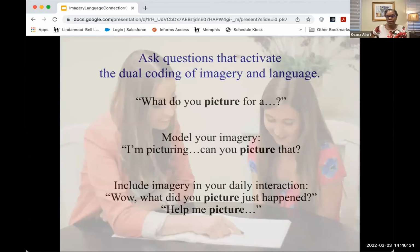Keanna, do you have any little handouts or anything that we can link with some of those prompts that you were going over for how to prompt the students or the children to start visualizing? Yeah, I would be happy to share that. We give some examples about the very first thing that I want you to think about taking away.